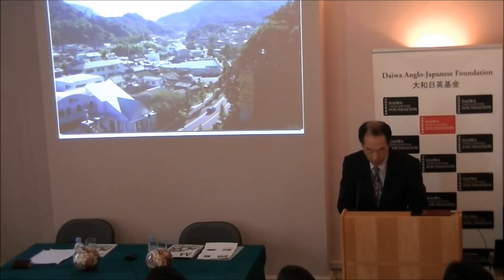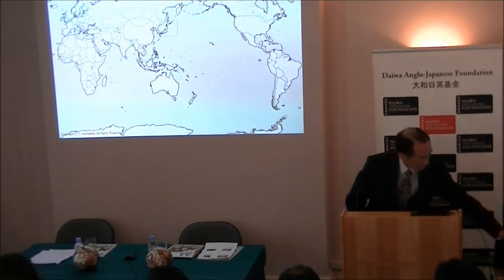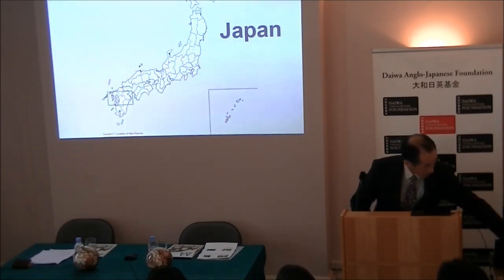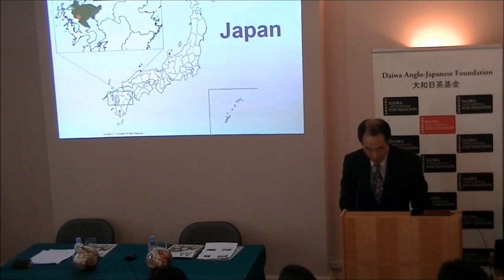This is the town of Arita. It's a beautiful town surrounded by rocky mountains. It is a small town of just 20,000, but this is where the first porcelain was made in Japan and then spread both domestically and internationally, known as Arita ware. Arita is located in Saga Prefecture on the Kyushu island of Japan. The Kyushu Ceramic Museum, where I work, is also in Arita.